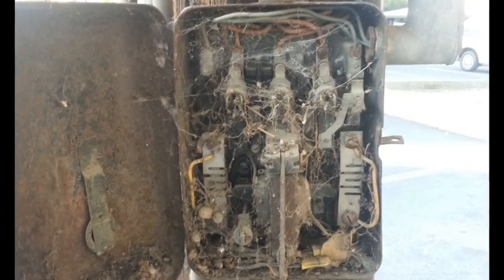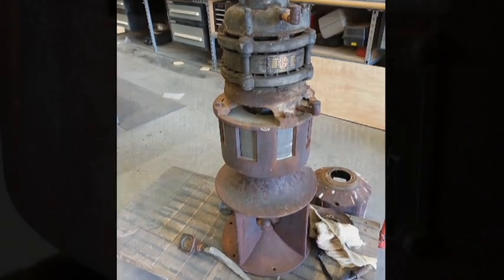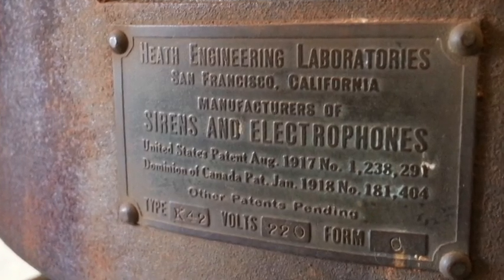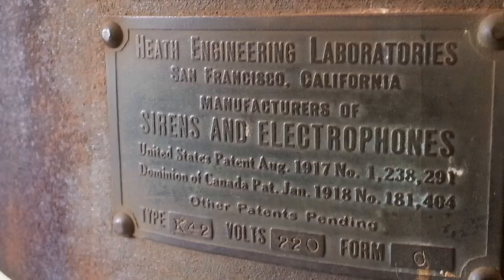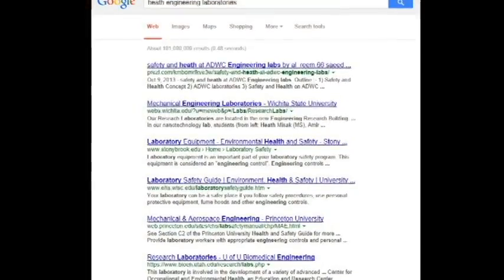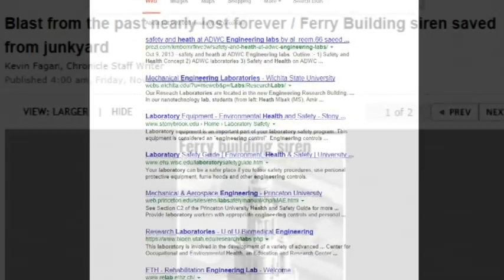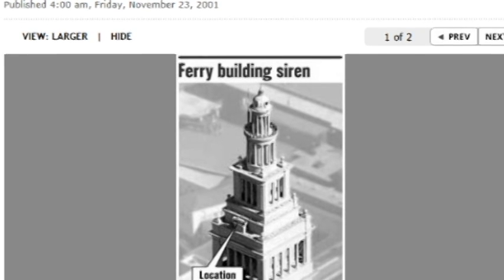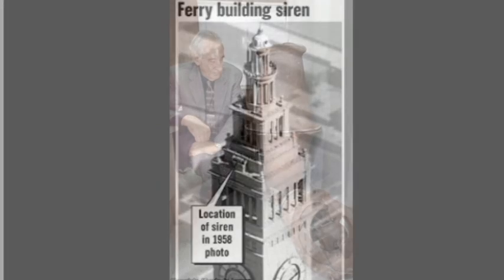We removed the siren at the request of the property owner, and this is where the story gets interesting. The nameplate on the siren read, Heath Engineering Laboratories, San Francisco, California, makers of sirens and electrophones. I googled the name and found nothing about the maker of our siren, but I did find an article from 2001 detailing one man's effort to recover the San Francisco ferry building siren that his father had built.